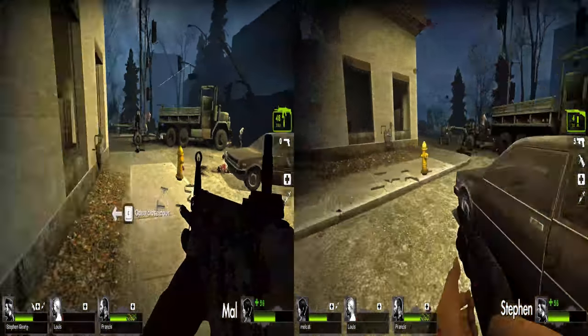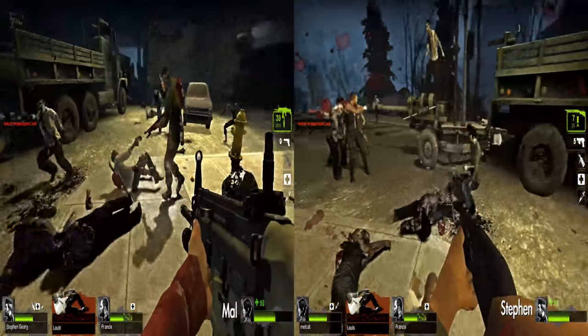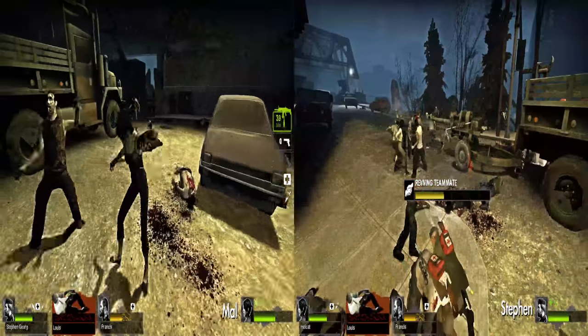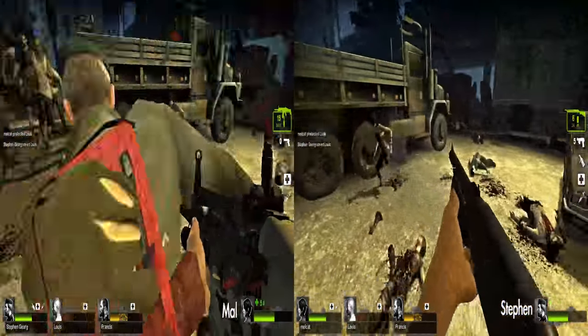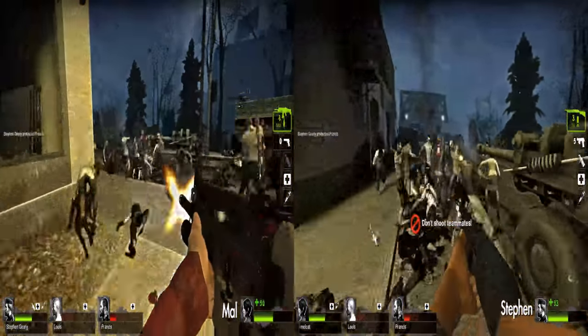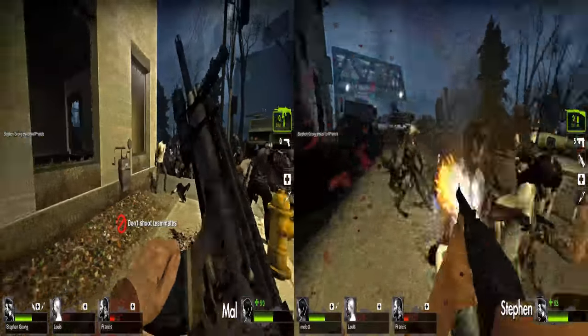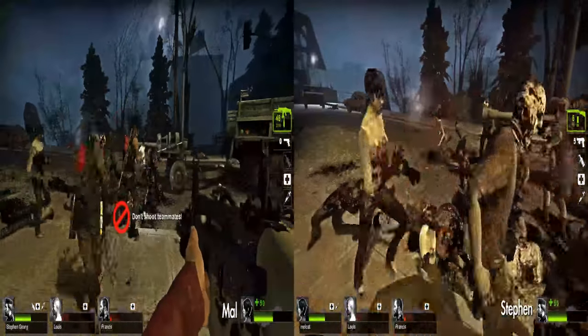Who's getting mauled? Is everyone okay? We're all okay. Oh, Lewis is down. We got to get him up or he'll be dead. Keep him off me, Mal. That's what I'm working on. There we go. Like it never even happened. Okay, seriously, this is getting a little ridiculous. Oh, you have a Molotov. Oh, God. France is going to be going down in a minute.